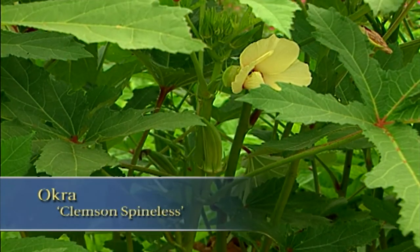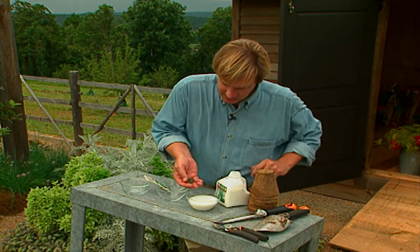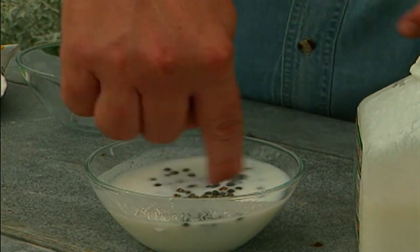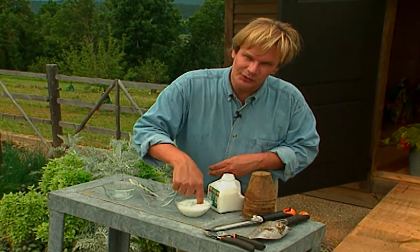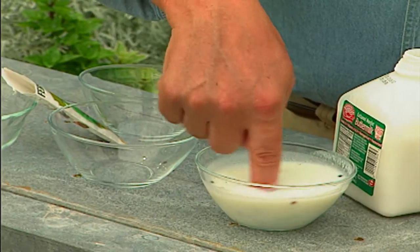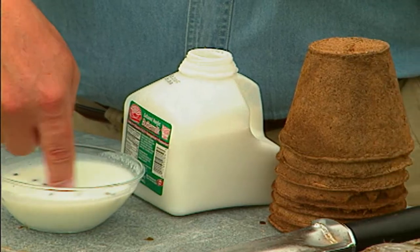Now, what I like to do is take the okra seed and just soak it overnight in buttermilk. Now, if you don't have the stomach for buttermilk, you can do it in water. But I just love to drink buttermilk, and it's fun to do just what I'm doing here. Now, what happens is the lactic acid breaks down the covering of the okra, and it'll germinate so much faster.